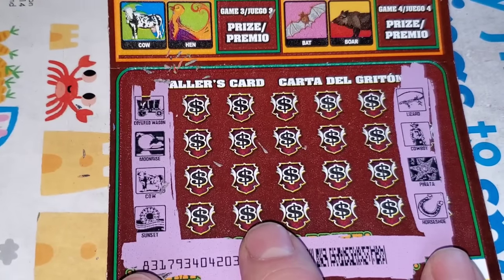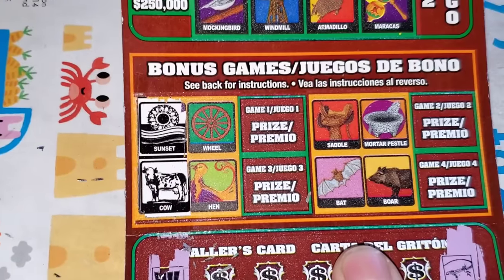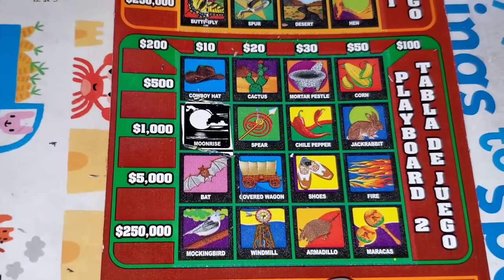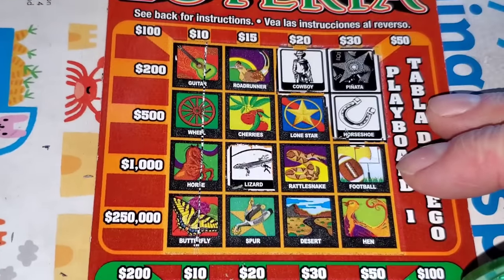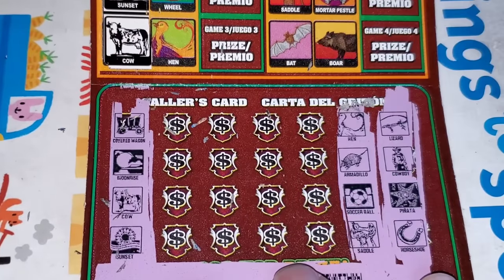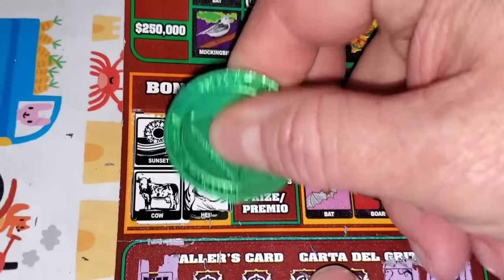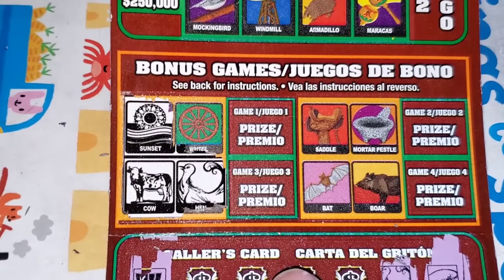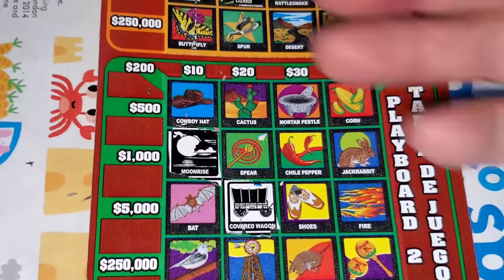Covered wagon, moonrise, cow, sunset. Covered wagon, cow, moonrise, sunset. Hen, armadillo, soccer ball, saddle. Hen for the win. There it is. I forgot we already scanned it. My bad. Hen, armadillo, soccer ball, saddle. But anyway, that's how it works.